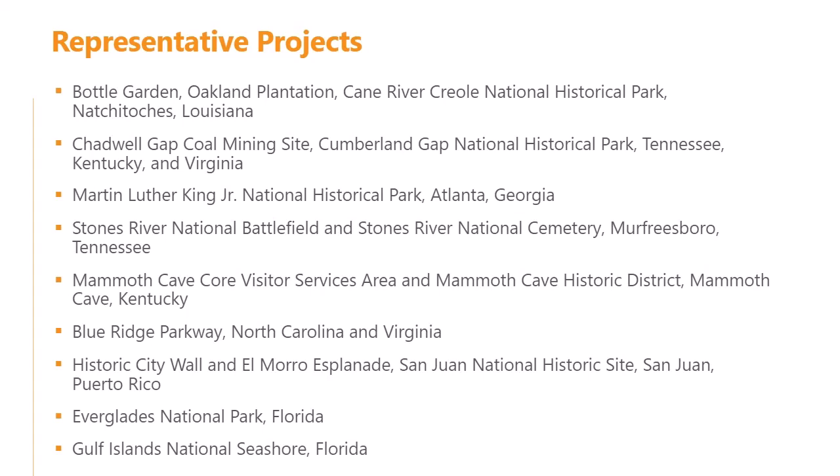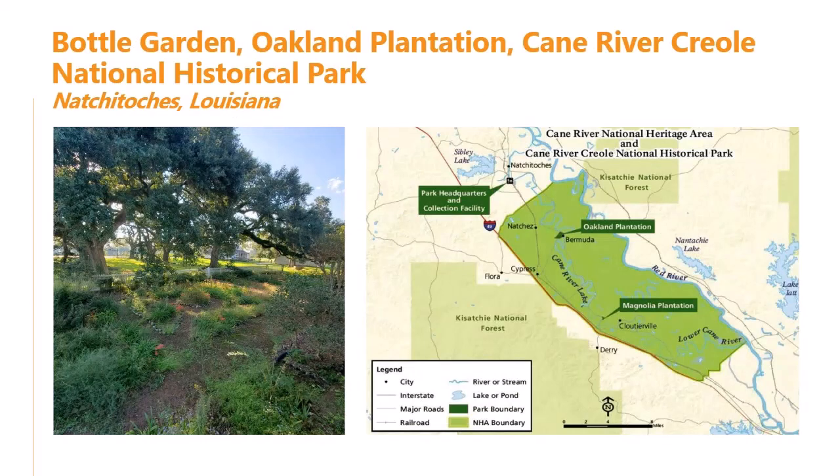Our first example is the Bottle Garden at Oakland Plantation in Cane River Creole National Historical Park, which is located in northwestern Louisiana. The park commemorates the long and complex history of early European exploration and settlement, and the Creole culture that developed and remained evident through the mid-20th century.